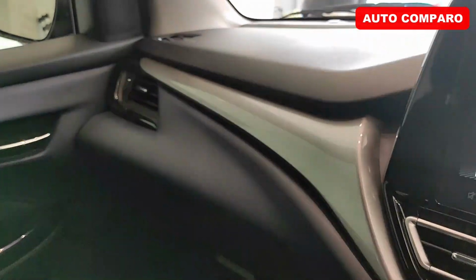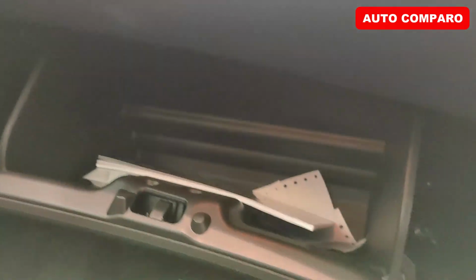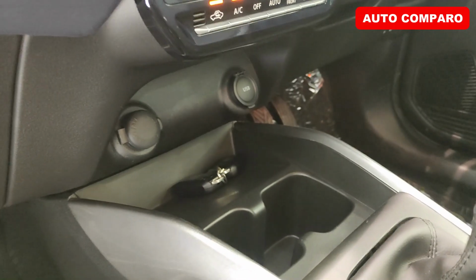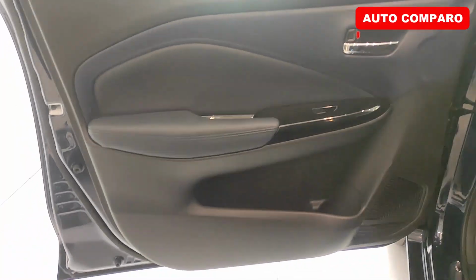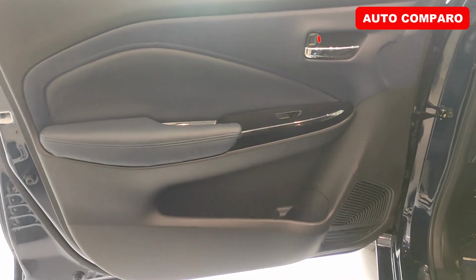The illuminated glove box gets decent space, but it doesn't get the cooling option. Other practical storage options include twin cup holders in the center console and a small recess for a wallet or smartphone. Also gets a small storage bin below the sliding center armrest, and door pockets are deep enough to hold only bottles and other stuff.